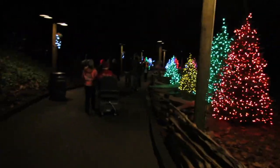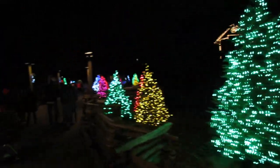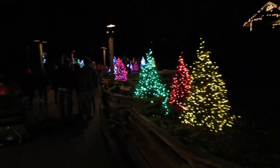Got some trees. They're all lit up. Different colors. So you alternate and you just see past different colors that are pretty.